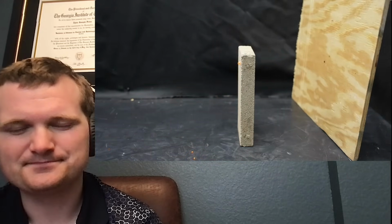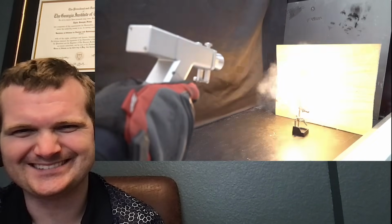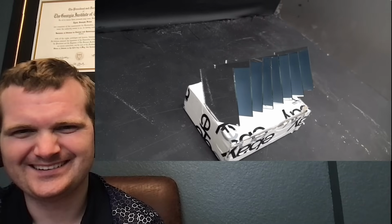Split second. So, how well do you think a mirror can defeat this laser? Oh, this could end horribly. Dude. Oh, that was actually easy. Let's try something a bit more challenging. Row of mirrors.